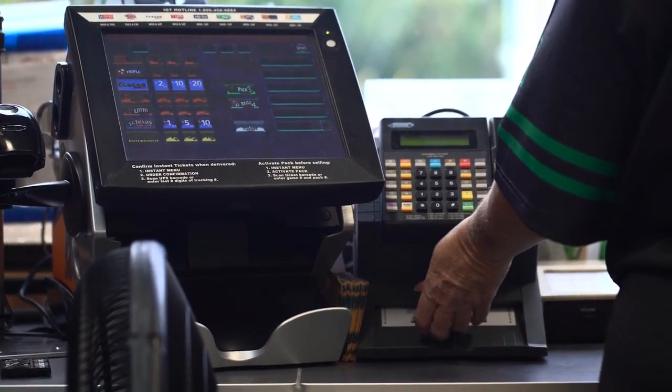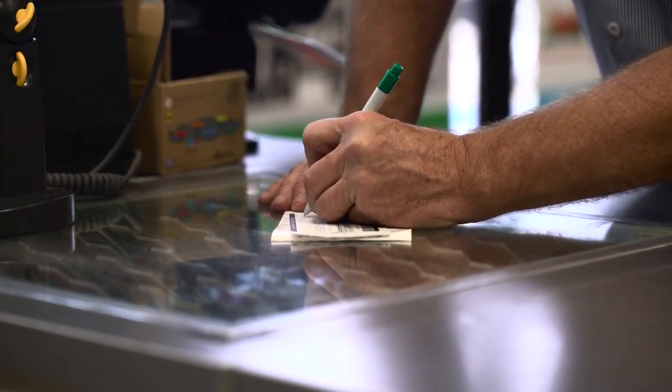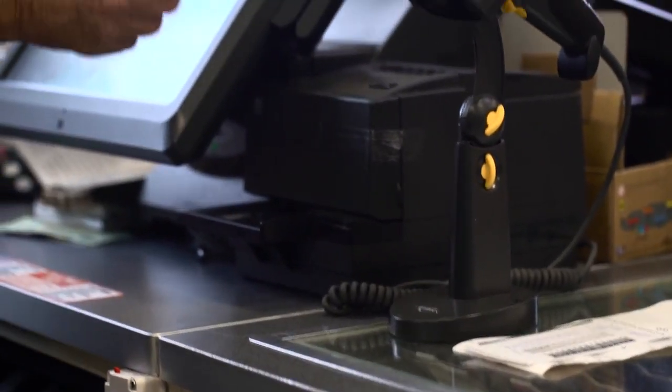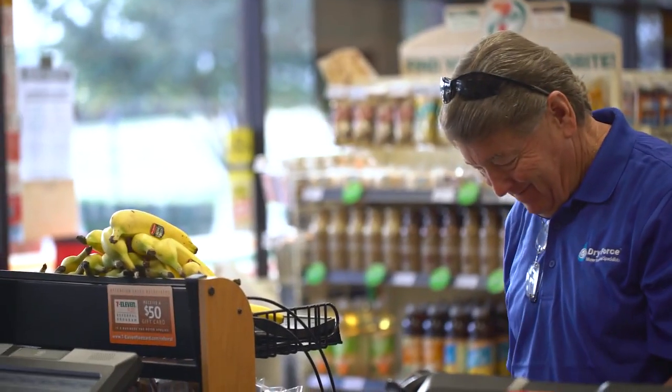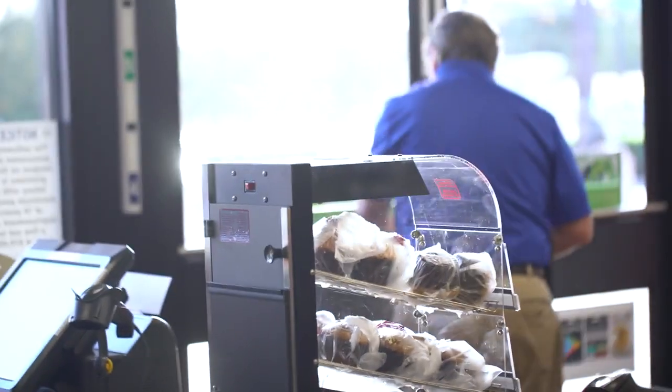The second item is the money order machine. The money order machine provides the store the capability to sell a note to the customer, so the customer can then take that and use it as a form of payment to pay an electric bill or to send money to a family member in another location.